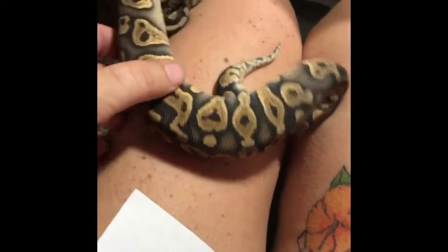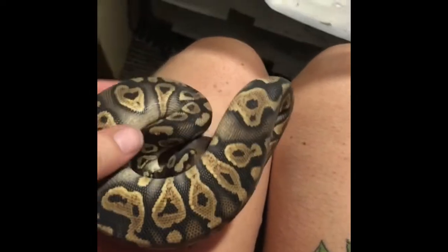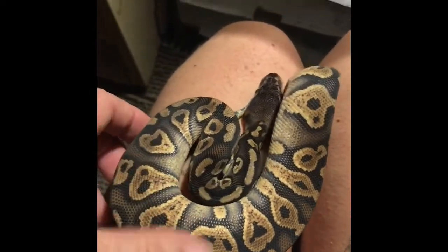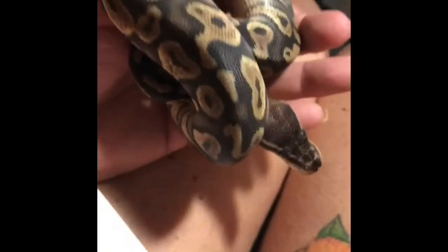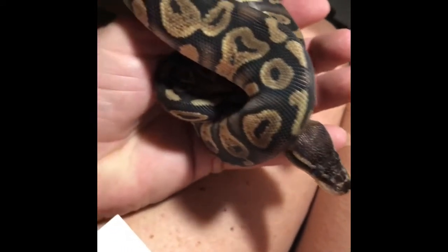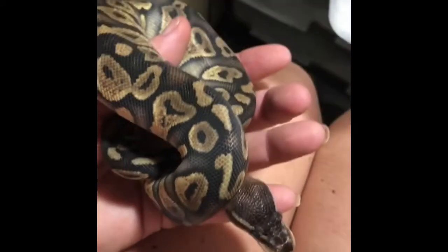The way that the pewter does, the pastel and cinnamon or black pastel does, how it breaks up all the flames and stuff. I'm just absolutely in love with this. It's just a simple double combination, but dang, anything with mahogany in it I tend to find amazing anyway. So big plans for her in the future.